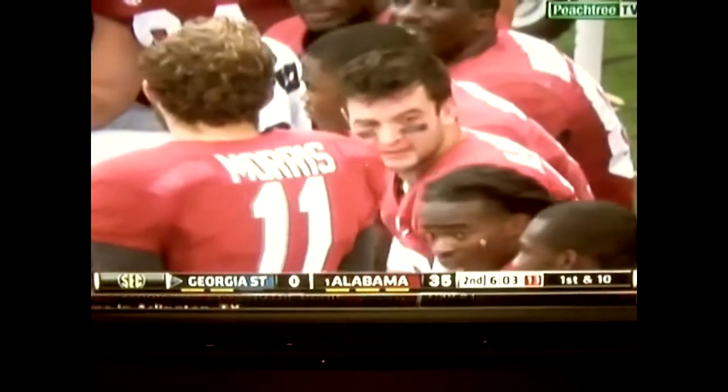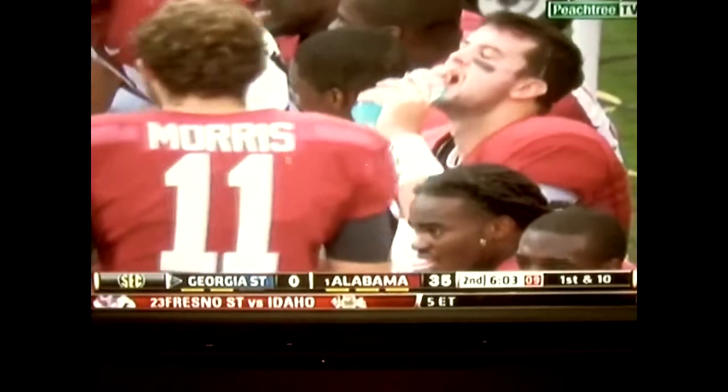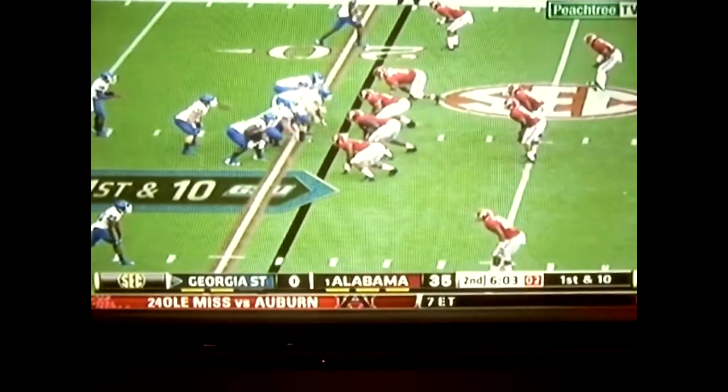And now you're three years from that, and a guy that really controls. He's the face of this program. I mean, he had to bide his time, and some really good football players were here before him, but this is A.J. McCarron's team. 29-2 as a starter.